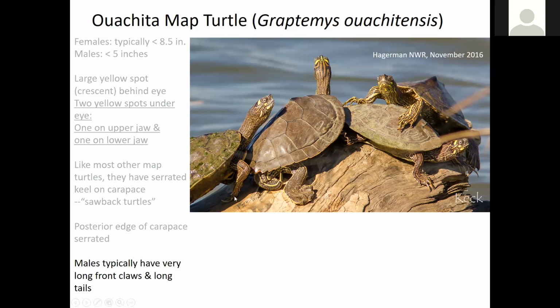So what do we got here? We got a male. See that really long claw? We got a male here. See that really long tail? We got a male here, long claws. We got another male here. So all 4 of these are males.